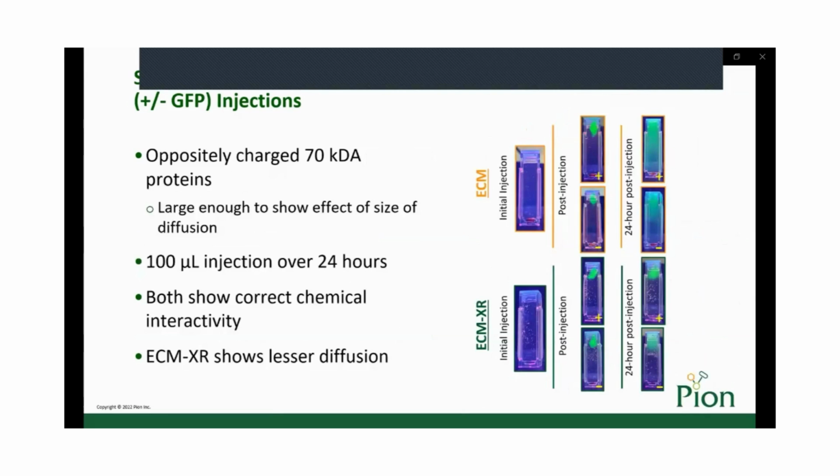We were not only able to probe the electrostatic nature of the GFP injections, but because the ECM and ECM XR are both optically transparent, and the GFP molecule is so fluorescently green, we can actually see how each injection is forming a bolus and diffusing through each prototype. So with the ECM images in orange and the ECM XR images in dark green, the before injection images of both look like analogous materials, which was the objective of the ECM XR development, to match the same optical properties as the ECM as to not affect any of the scissor related functionalities.